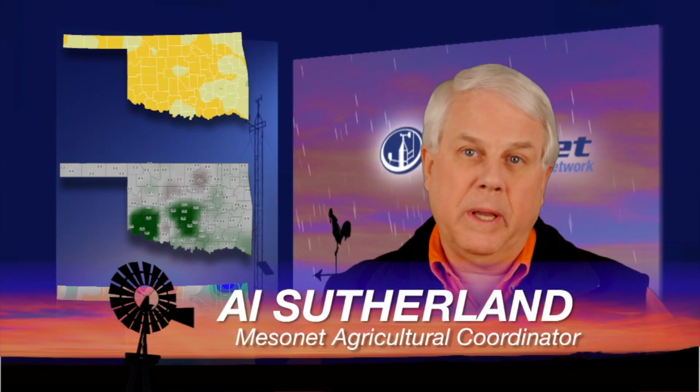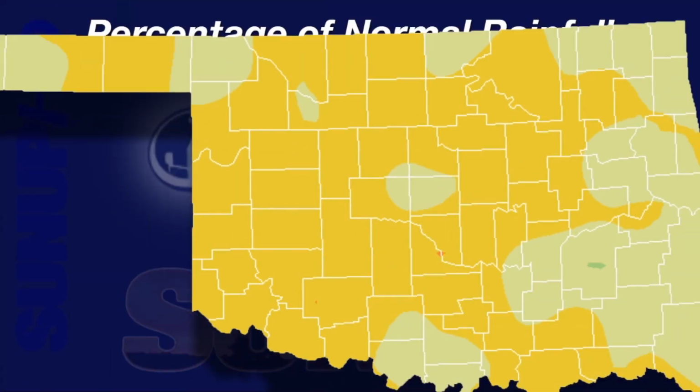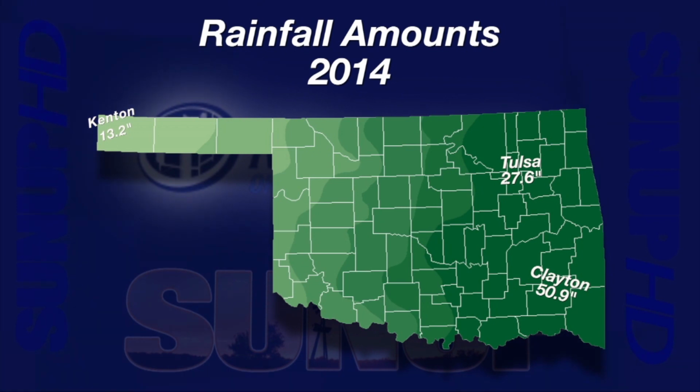I'm Al Sutherland with your Mesonet Weather Report. As we begin a new year, this is a good time to look back and see what 2014 had for us. A look at rainfall for 2014 shows that most of the state had 80% or less of their normal rainfall, the yellow areas. The olive-colored areas came in at 80 to 100% of normal rainfall. The observed rainfall amounts ranged from a low of 13.2 at Kenton to a high of 50.9 at Clayton. Tulsa had 27.6, while Oklahoma City North collected 32.4 inches of rain last year.